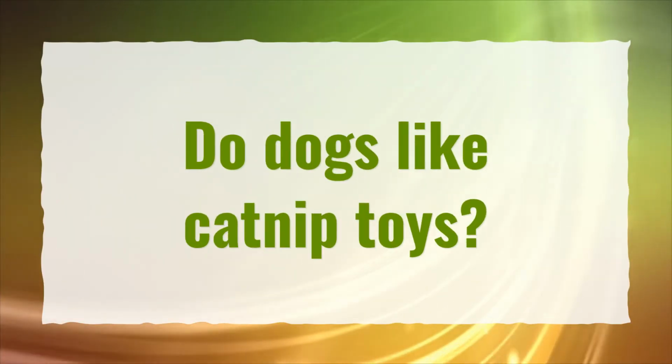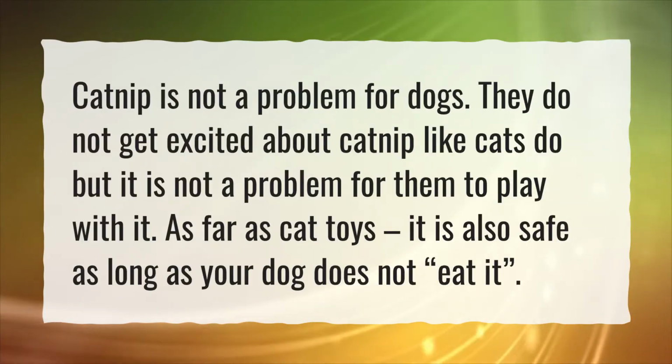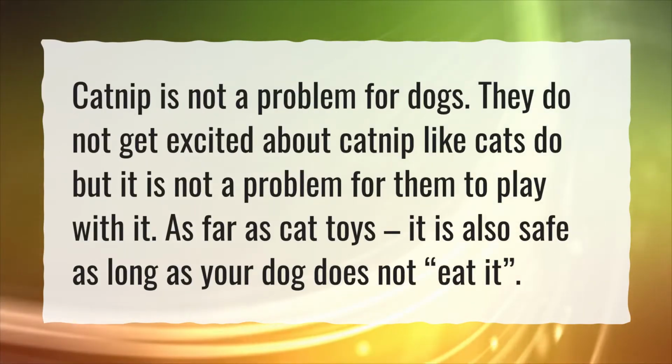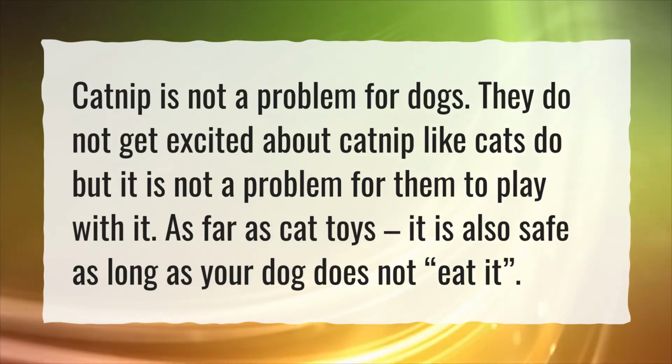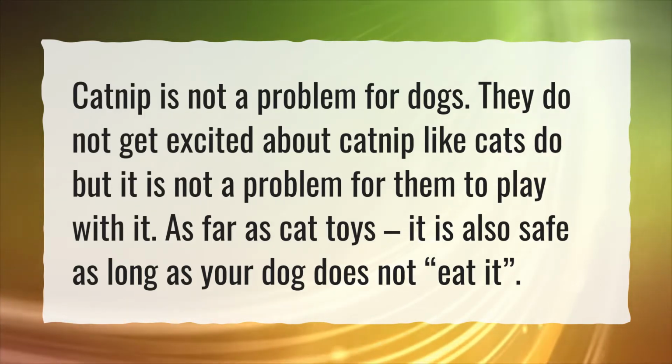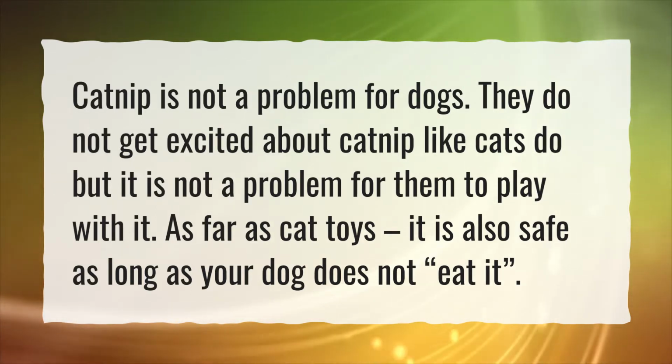Do dogs like catnip toys? Catnip is not a problem for dogs. They do not get excited about catnip like cats do, but it is not a problem for them to play with it. As far as cat toys, it is also safe as long as your dog does not eat it.